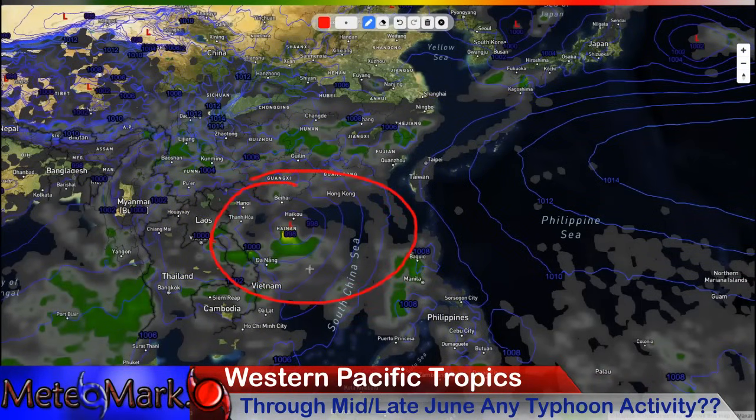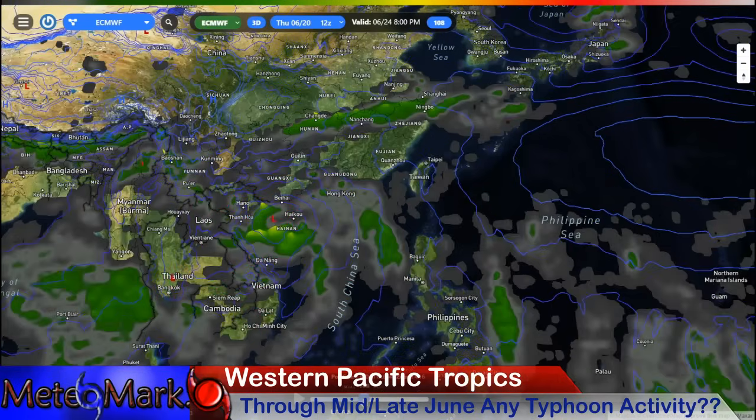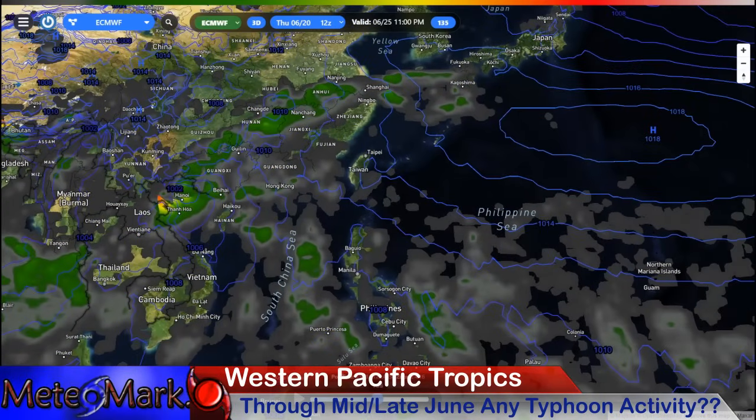I don't expect it to develop into a typhoon or anything, but here's Vietnam, the coastal Vietnam, South China. You can see how this system really does start to blow up, with lots of moisture with it. Heavy rain, flooding rain, it starts to spin north towards North Vietnam here. And then look at the Philippines.